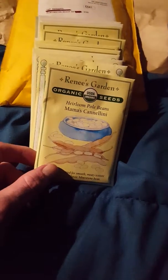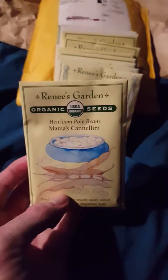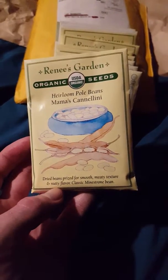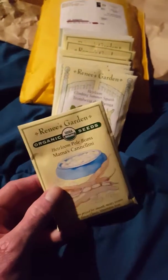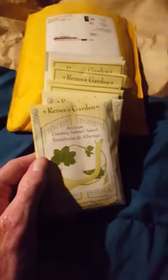Heirloom pole beans. I think it's like those white, maybe it's like a navy bean, something like that. Minestrone bean. Oh, it's a minestrone bean. I don't know too much of that. But, yeah, that's one. I don't know too much of some of these. So, there's that. Cannellini. I'm sorry if it's not focusing.